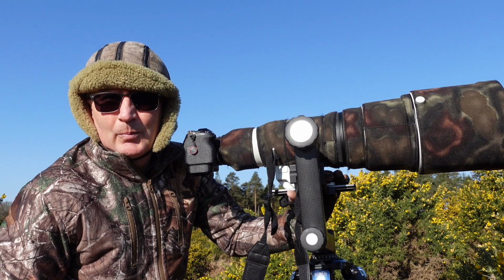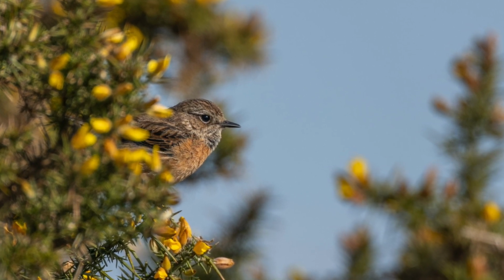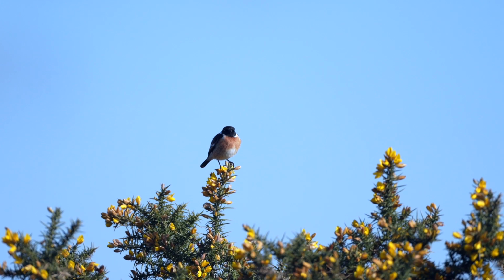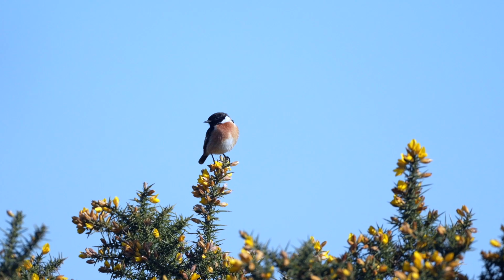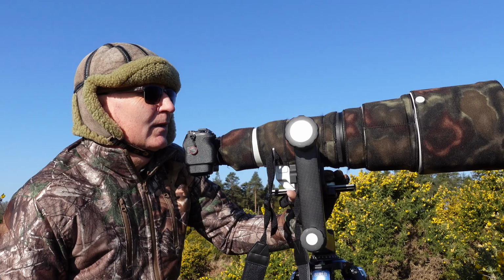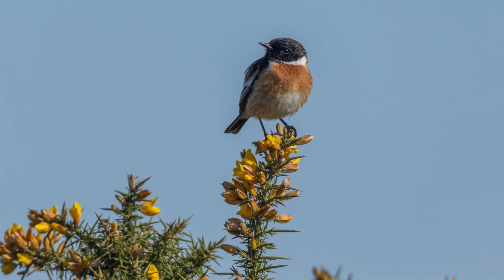Yeah, peekaboo moment. There's a good chance that once they've dived into a bush they will appear somewhere, probably on the pinnacle. So go for the top flower if you've got to pre-focus.